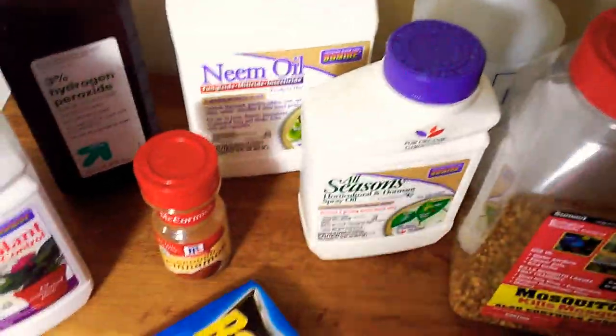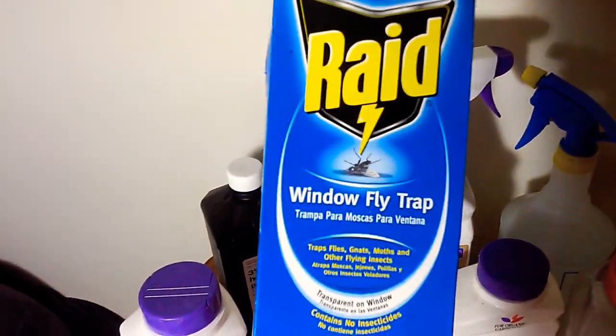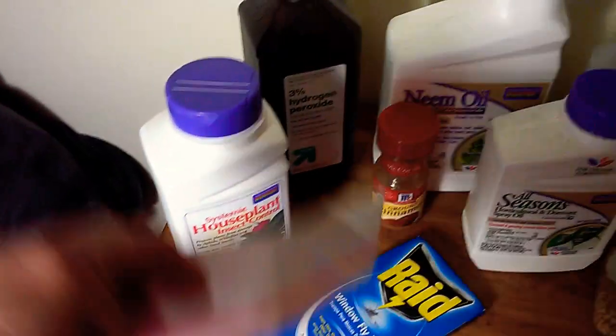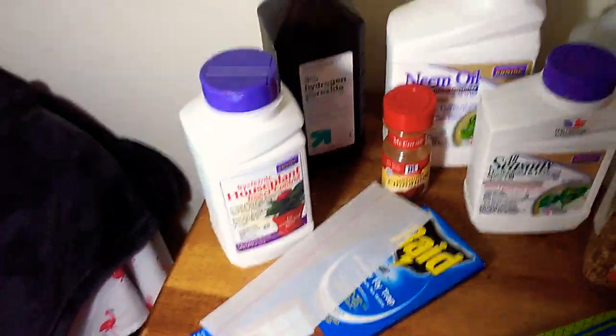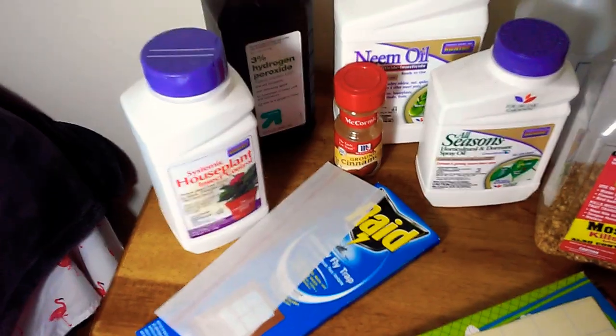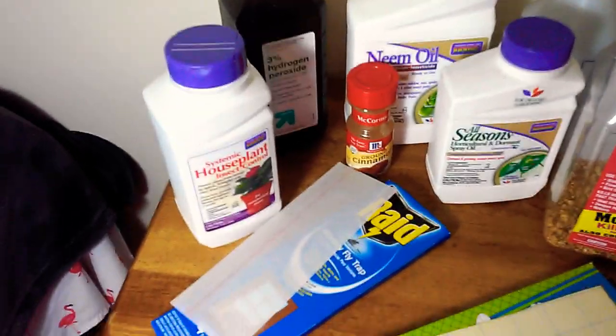Now, these are called Raid window fly traps. What I do with these is I hang them. You can put them on the wall. They're clear. You can put them on your windows, because they want to fly out that window, and they do fly in from the windows too, through the screen. So you can hang them on your screen.